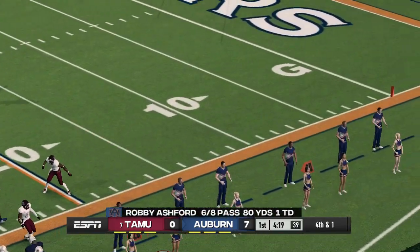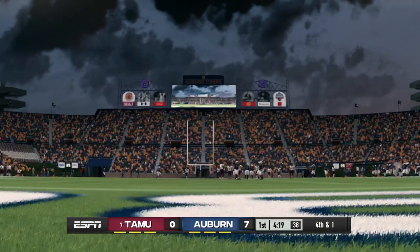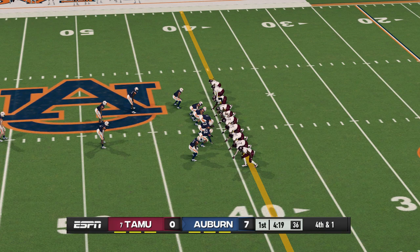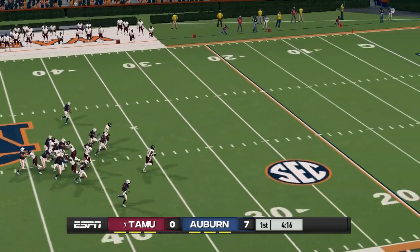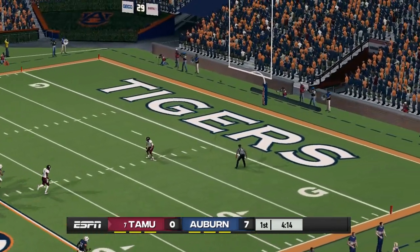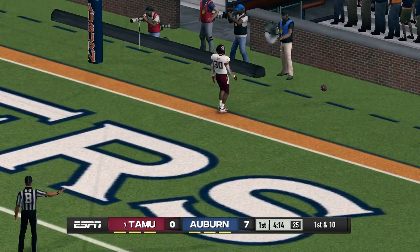And he throws it away. So it's fourth down. What do you think they're going to do here? At this point in the game, they might as well go for it. They won't lose much field position if they don't get it, and they only have a couple yards to go. Chapman is waiting for the snap. This punt bounces into the end zone, and this will be a touchback.